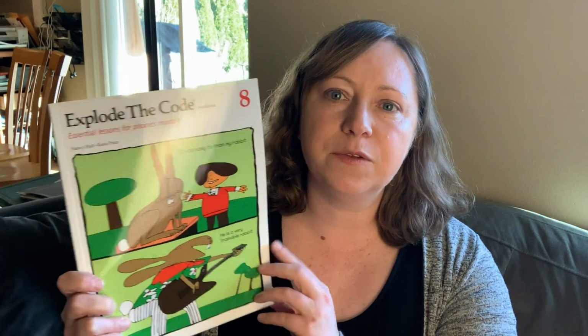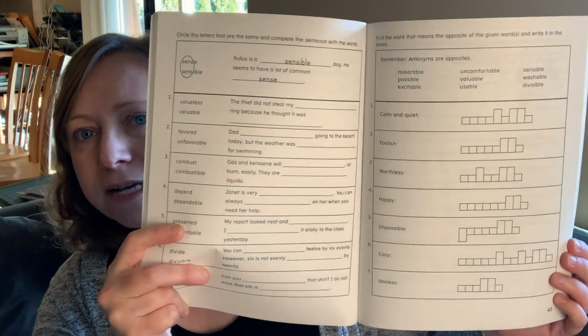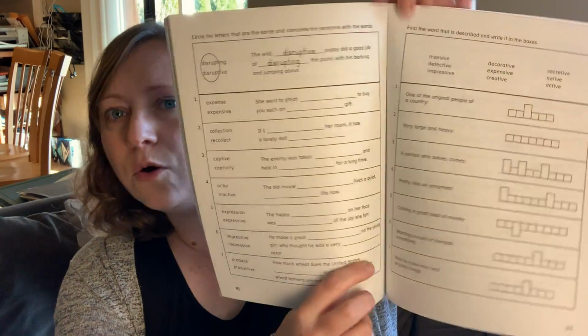And now for phonics. You would probably think with 6th grade and up, you probably don't need to use phonics, but I will say that my upcoming 7th grader is still working on phonics. It's sort of that spelling and language thing that he's still working on. So we should be getting close to starting Explode the Code 8. This is the last level of Explode the Code. He should be doing this next year, and I don't think that will take the whole year.